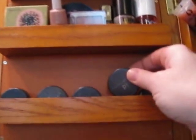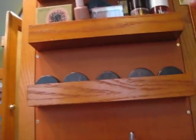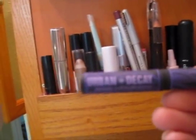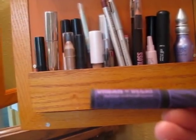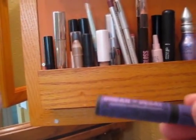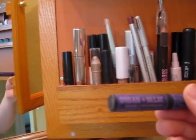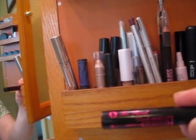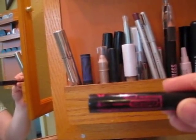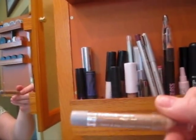Then I've just got a lot of Bare Minerals loose eyeshadows. And this is the Urban Decay mascara that I really like, the Skyscraper Multi-Benefit Mascara. This is in black. I always use black, but I really like this just as much. I've been using this every day now instead of my Clinique. And then I got Too Faced Lash Injection, and this is good too. I've been using this every day also.